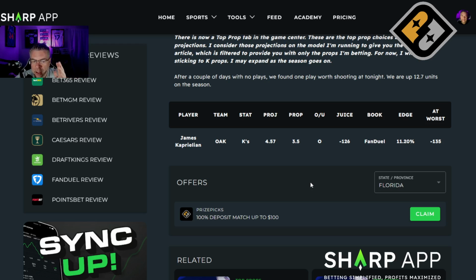So when we look at what I like here today, Kaplan, Oakland, I've got him projected 4.57 Ks. The prop is 3.5. Over minus 126 at FanDuel, I would take this up to minus 135. 11.2% is the edge that we're getting here based on my projection. And again, guys, key to have multiple sportsbooks, because if you get stuck with a book that has this at minus like 142, minus 145, which some books are at right now, I don't like that play.